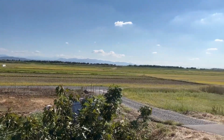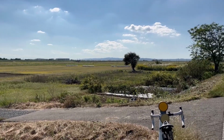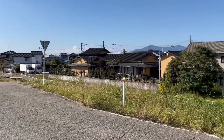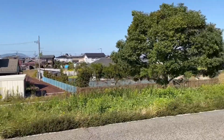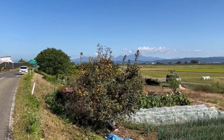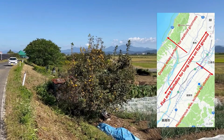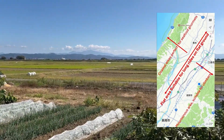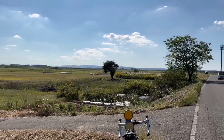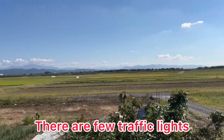The Niigata area is mainly flat because this area is rice field, almost all rice field. Of course, there are some mountains on another side. The east side of Niigata has mountains and many ski resort areas, but the west side, leading to the Japan seaside, is mainly flat rice field area. Very comfortable for cycling.